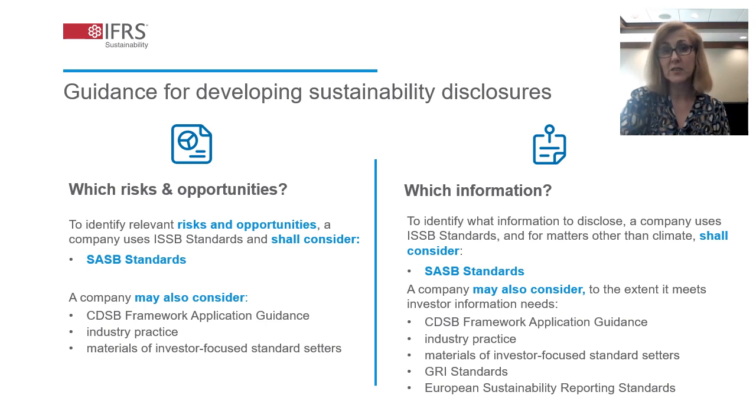Firstly, when identifying what sustainability risks and opportunities to report on, S1 says that consideration must be given to the ISSB standards. So a company should look there first for information that meets the needs of investors. In addition, companies may consider other materials, specifically the CDSB framework, industry practice, and materials of other investor-focused standard setters.